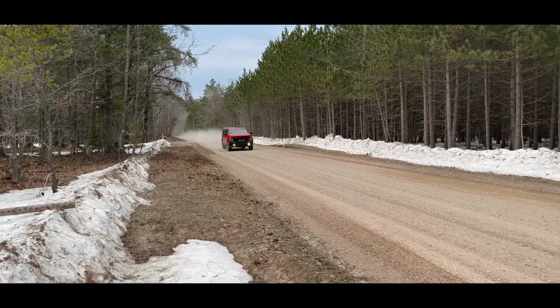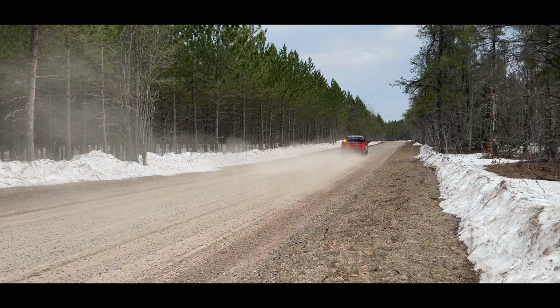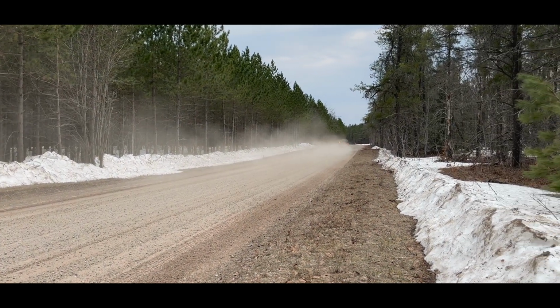I get a lot of questions about why I have the yellow light on the back. This is known as a chase light, and it helps to cut through dust for better visibility on the trails.